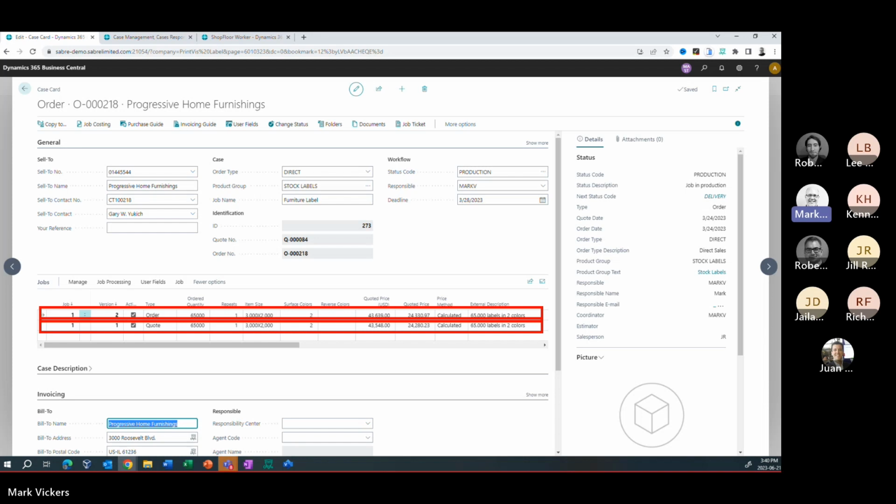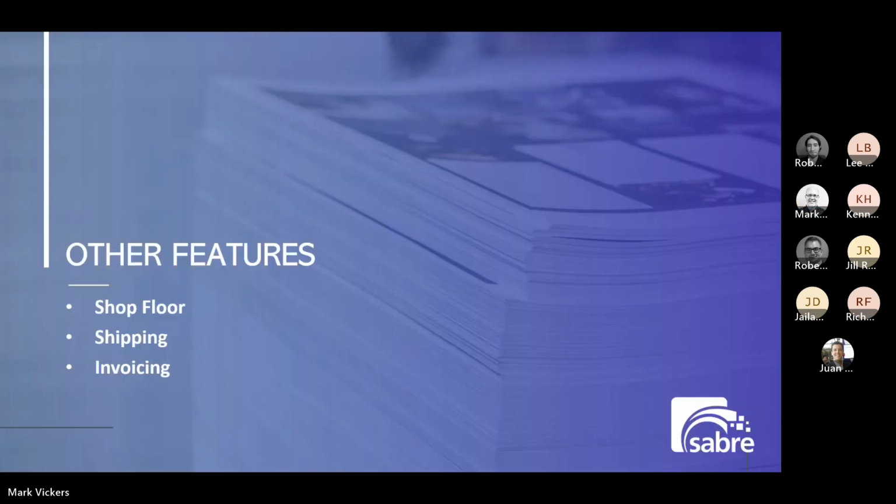So you don't have to restructure things. It's all there available, and it's there as information once it's archived for reuse later on the next quote or next order. So let's touch on a few other features in the system. We have shop floor, shipping, and invoicing.